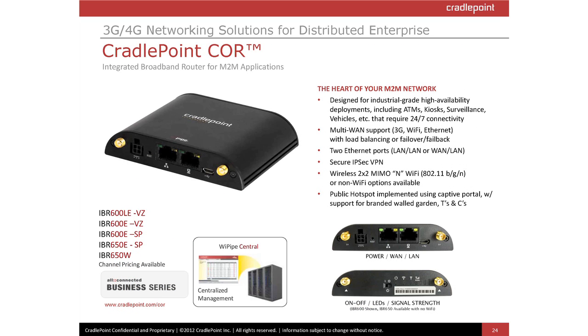All right, now let's take a look at some of the embedded modem products. CradlePoint Core. Core, again, is our nomenclature for a product family. Core, as you can see, is more compact. It's a bit more ruggedized. It's really designed ground up for that M2M world, although we do see some bleed over. There are definitely crossover applications.